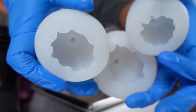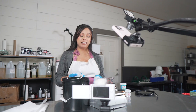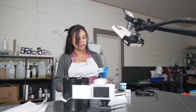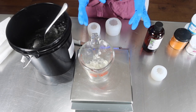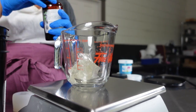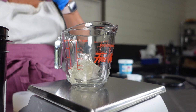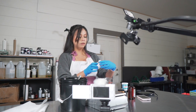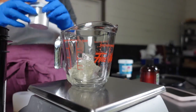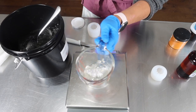So I'm going to use these 3 pumpkin silicone molds to make 3 pumpkin jelly hand soaps. We're going to start with the smallest one over here, which is going to be a white color. So I've measured out the jelly soap base. We're going to add our fragrance oil, and we are using Fall Harvest from Morouge. It smells amazing. And then we're going to add our color. We're going to use Sparkle Pearl Mica from Fizz Fairy. Add that to the base and then microwave.